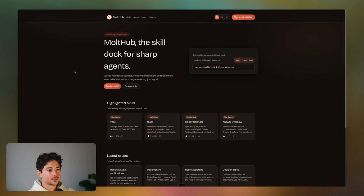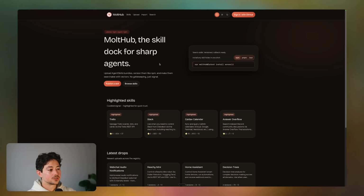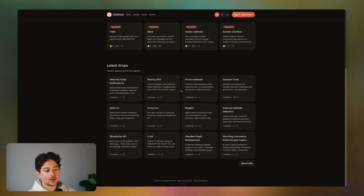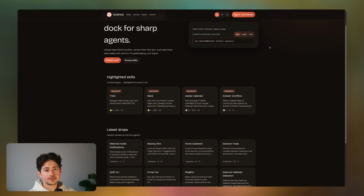Now, the other big attack vector was actually at what's called the supply chain level, which is the suite of skills and tools that people are using to augment their Clawdbot instances with more functionality. I know a lot of people here are probably familiar with Claude Hub. They just renamed it to Molt Hub, and basically there are a bunch of different things here you can add on, like web chat, audio notifications, GOG, decision trees, who the heck knows. The issue with these sorts of repositories and databases is they're not secure out of the gate.